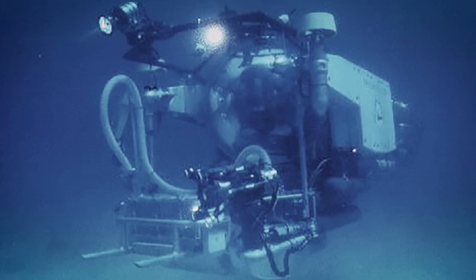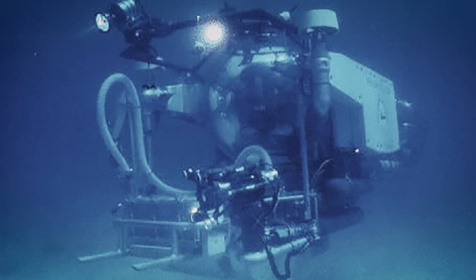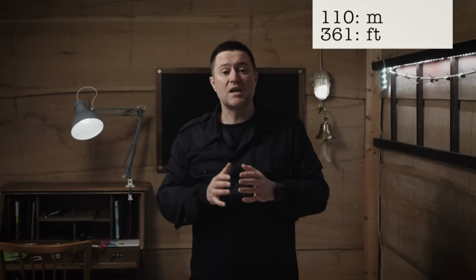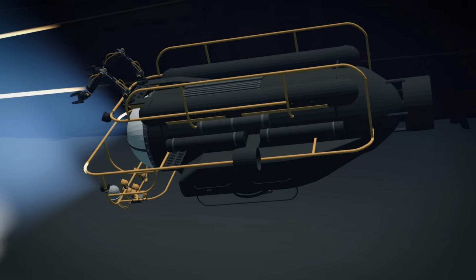He moves the vessel around to try and get them out, but they can't escape. They can move around 6 meters in any direction or rotate through an arc of around 270 degrees, but that's it. They're stuck 110 meters deep with no obvious means of escape.